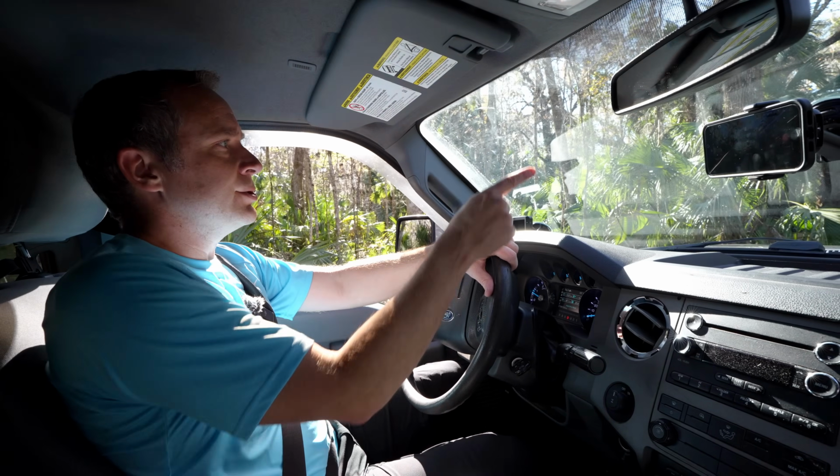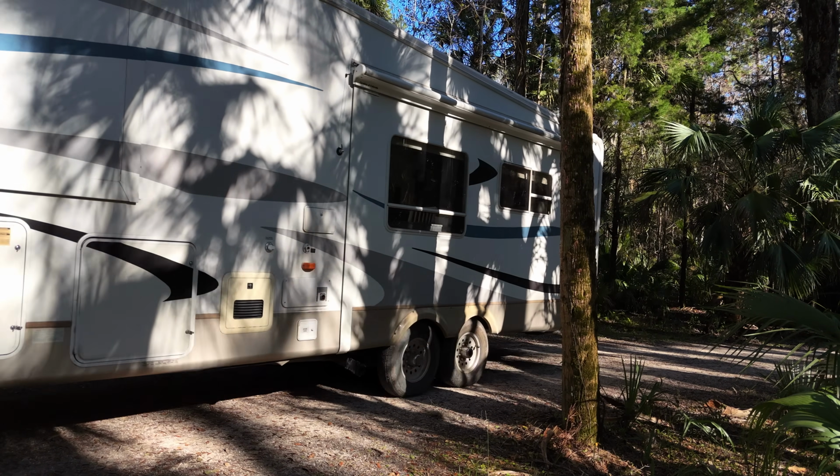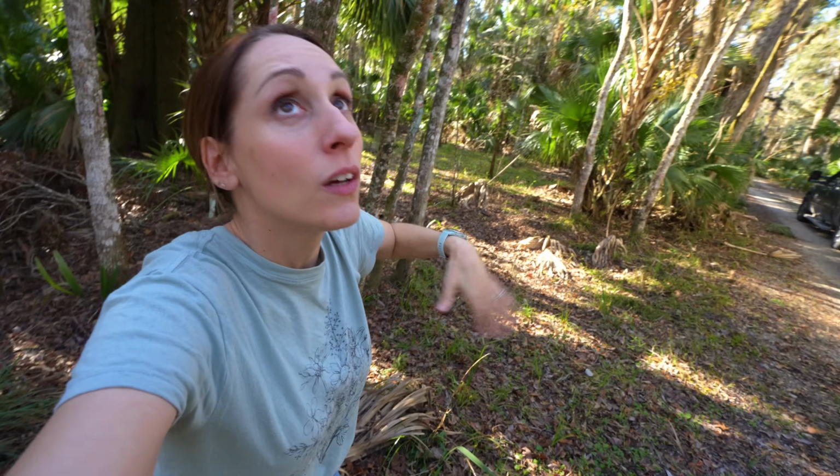I think I need you to push this tree and just hold it out of the way. Oh, is it high enough? I don't know. Yeah, it's just brushing the tips. My arm is hurting. Whew.